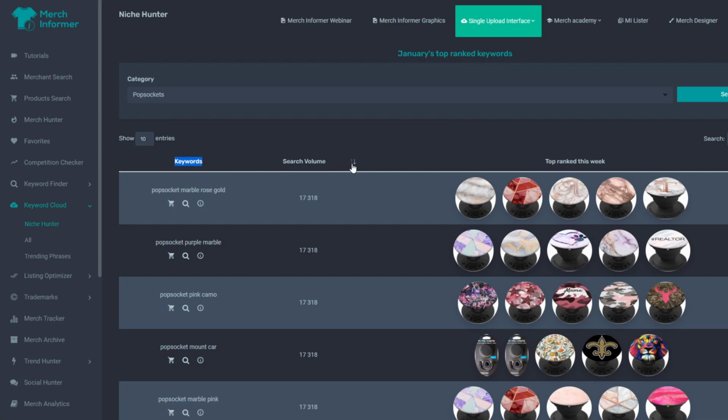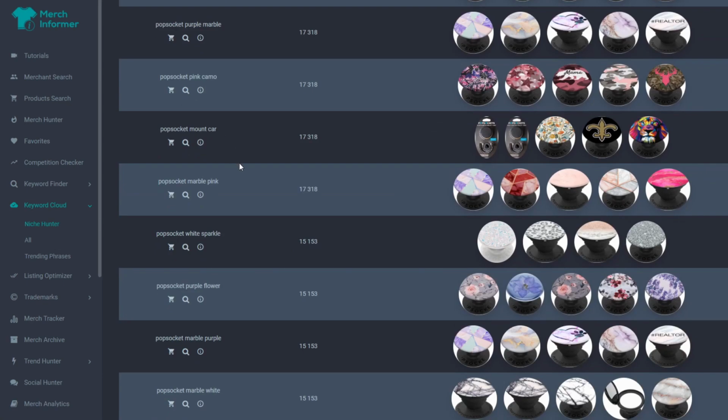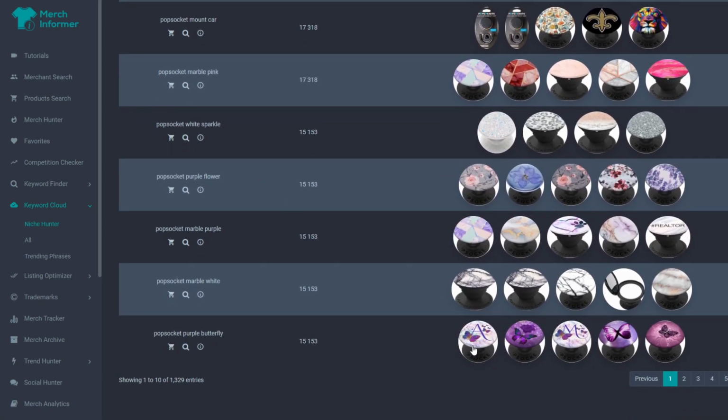The search volume here is sortable, but what you want to look for are keywords that actually get searched. Okay, seems pretty straightforward, but if we come down here, we can take a look. It's going to show 10 entries right off the bat, and right here, pop socket, purple butterfly. About 15,000 people are searching for this a month. Okay, so we know this is a good keyword. People are looking for it.